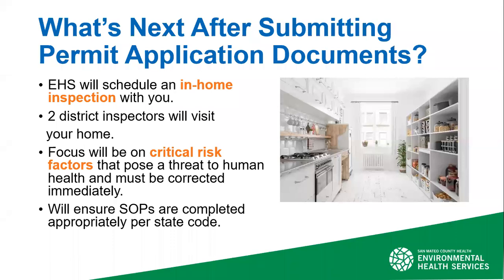Two district inspectors will visit your home. One of them will most of the time be Bernardo, and the other is usually the district inspector already assigned to that area. We'll be focusing on critical risk factors. These are any elements that we think could pose a threat to human health and safety, and that you'll have to correct immediately in order to get approval for your permit. And we'll make sure your standard operating procedures are completed appropriately per state code.